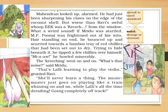And Mridu got startled. Means she also got shocked. And if Mridu got shocked, what would have happened to Mahendran? Mahendran was frightened and was confused from where such sound is coming, and hair standing on end. It means on the tail, it looked as if the hairs were standing. He bounced up and scurried towards a bamboo tray.